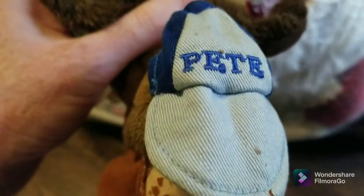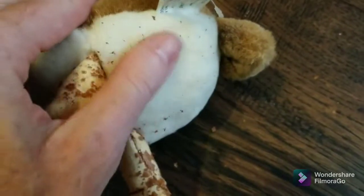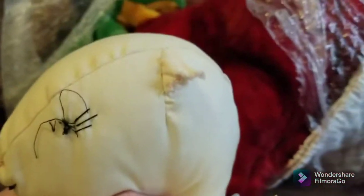It is a vintage plush bear. This little thing says Pete on it. It is Fiesta. So, I'm not sure. It is kind of dirty. Actually, it's really dirty. It's falling apart, actually. That is probably going to be trash. So, not looking so good so far, is it? This is a bunny rabbit with a ripped off ear. Not looking like it's getting much better. Maybe I shouldn't have bought this bag after all.